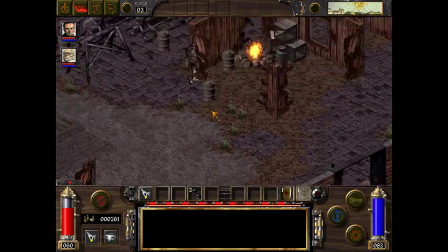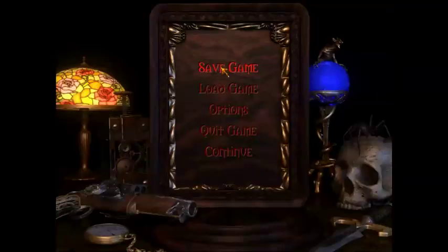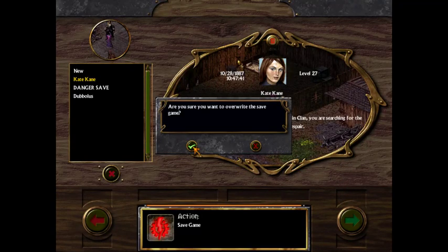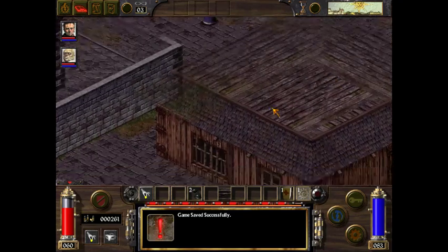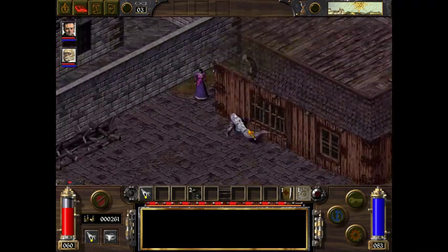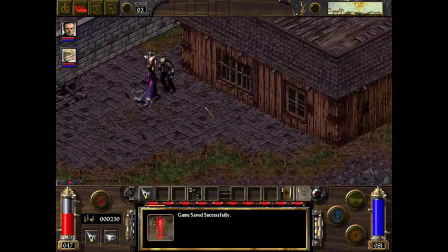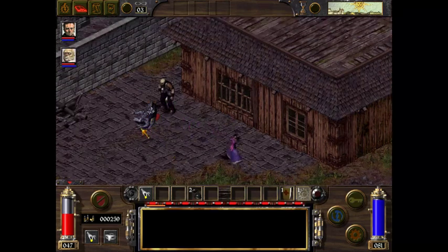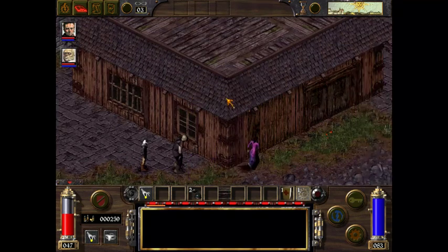Okay, so he's in South Boyle. I think he's in a shack down here somewhere. And I know we're gonna be in for a fight. Oh my god, what the fuck is that? That's apparently the half-orc thief. Like, that was not a half-orc. That was most definitely not a half-orc.